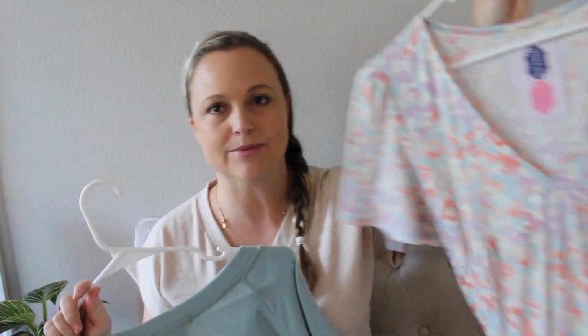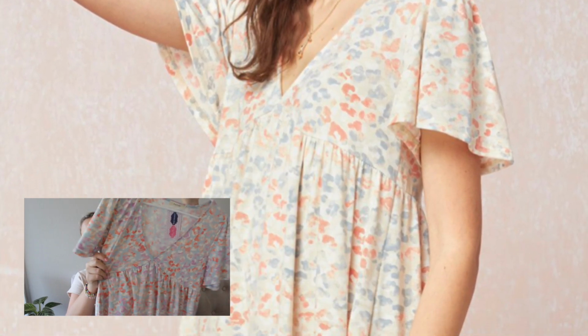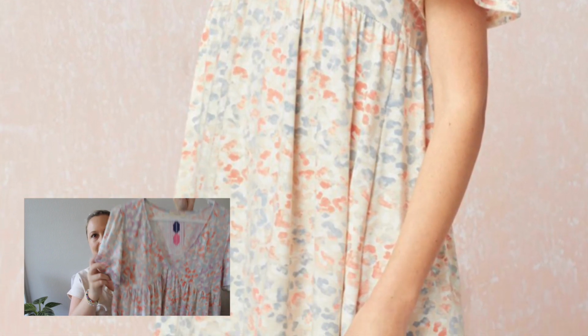One of the main things that I tend to get when I go in here are dresses. They always have the cutest, lightest sundresses. I'll just show these to you really briefly. I love this one. It is so lightweight. It's kind of like a baby doll dress. It has a little bit of a hem here at the top. The sleeves are a nice little flutter sleeve.